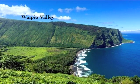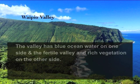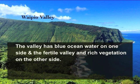Waipio Valley. Waipio Valley is the most scenic spot on the Big Island of Hawaii. The valley has blue ocean water on one side and the fertile valley and rich vegetation on the other side. The most interesting thing is the black sand on the shoreline, glittering with white waves and blue ocean water.